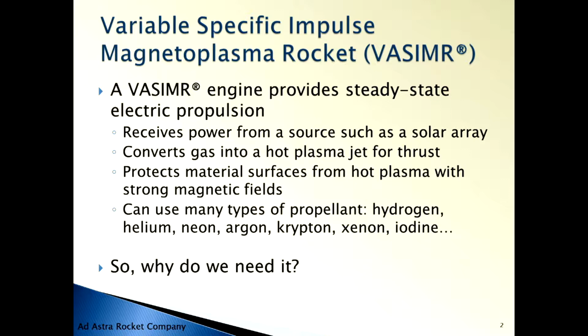It can use many types of propellants. It can use hydrogen, helium, neon, argon, krypton. It can also use xenon and iodine. We've tested with all these, by the way. Mostly we test with argon. It can use other things too, so it's a good type of technology to use if you want to use or produce your propellant at a location that's away from the Earth. And so, why is it that we need this?